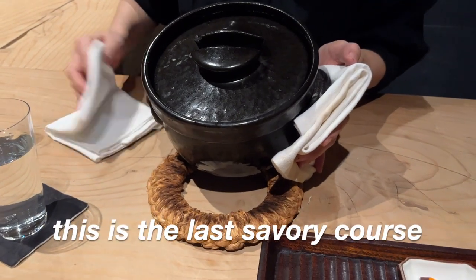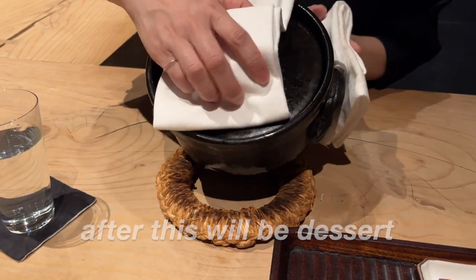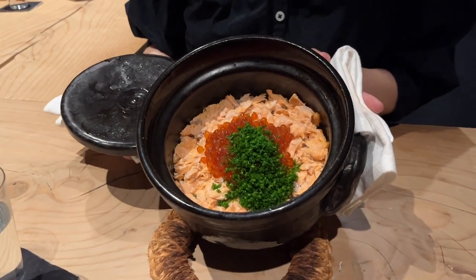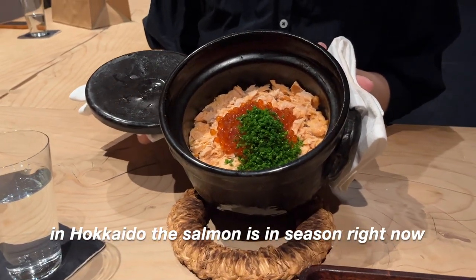This is last savory course. After this will be dessert. And here we have salmon from Hokkaido. In Hokkaido, this salmon is in season right now.